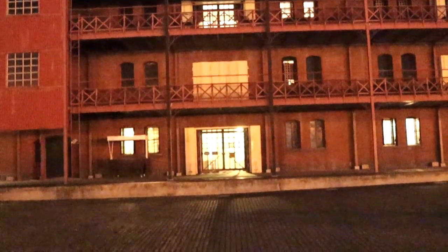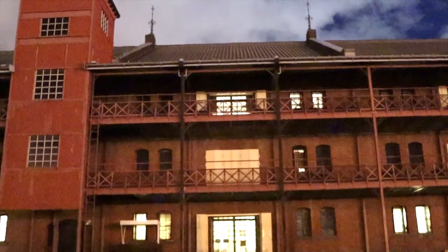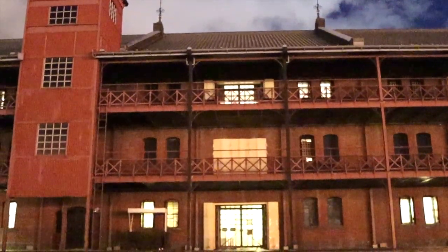For this final composition, in the bottom of the frame, I have the cobblestones creating a leading line up to the door of the building. In order to do that, I've got the camera down low as much as I can get it. And I've tried to create a very simple composition, and hopefully it'll bring out the colors of the red brick. And if I'm lucky, I'll be able to catch some of the motion in the clouds.